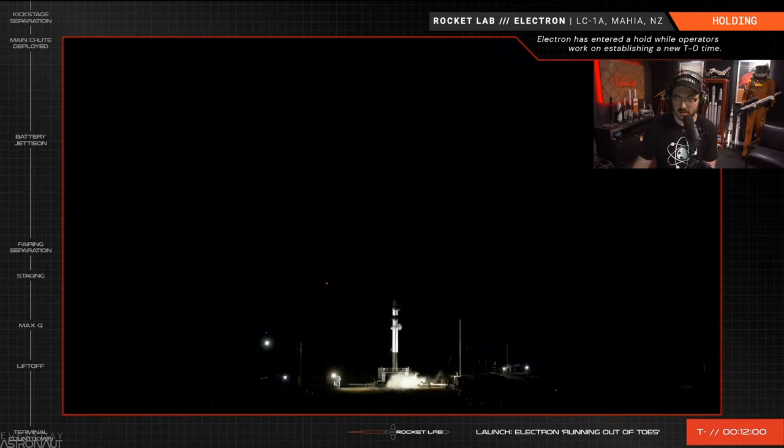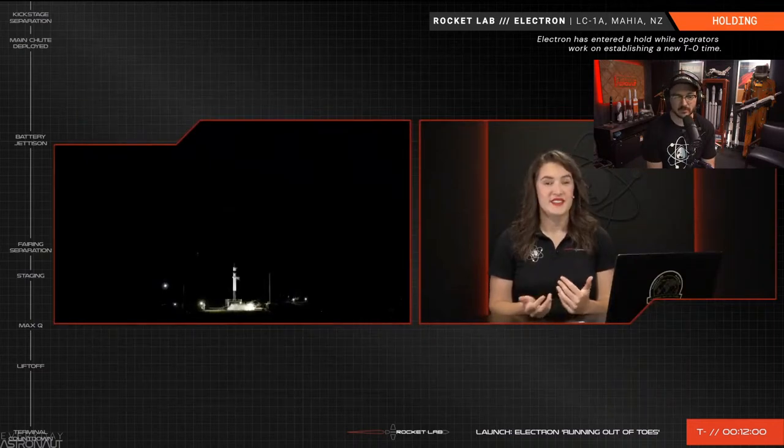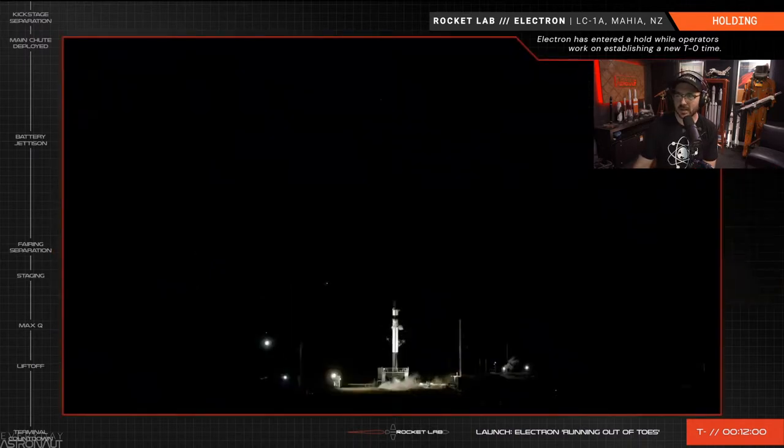Ooh, we might get an update, maybe? A quick update from Mission Control here. As you can see, we're currently in a hold due to upper level winds. Stick with us as we establish a new T0 time. We'll let you know as soon as that happens. But today's window remains open until 12:05 a.m. New Zealand time, or 12:05 UTC. So we have an hour and 45 minutes left in this window. So we will see, guys. We will see. All right.